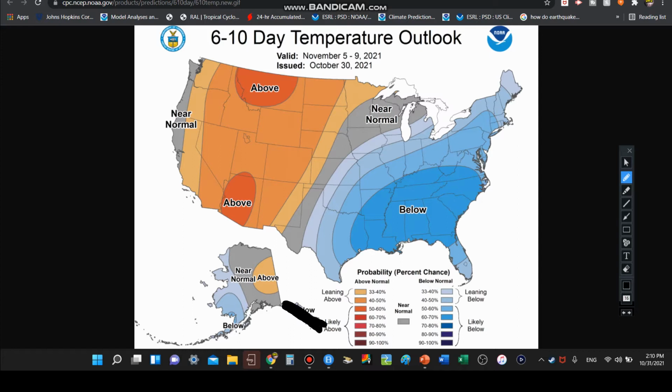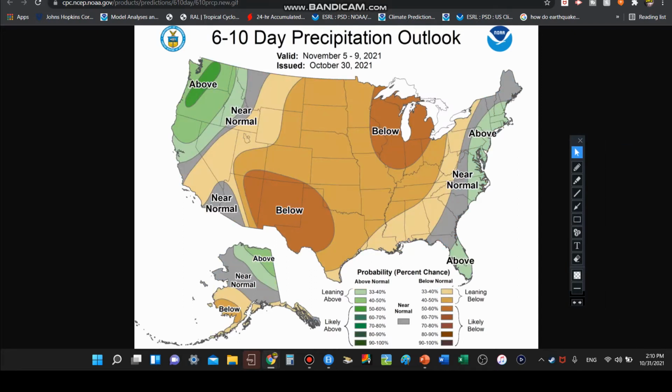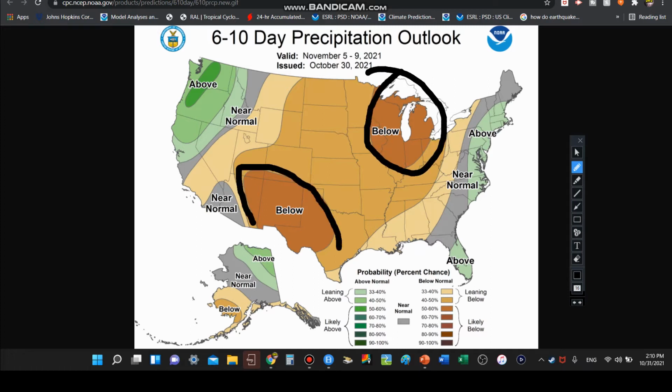Then on the southeast part of the state, you could see there's a slight chance of below normal temperatures. Again, that's from November 5th to the 9th. If we look now at the precipitation, along the East Coast there's a slight chance of above normal precipitation, but most of the United States, even the Ohio Valley, the central, even parts of the Four Corners, below average precipitation. The greatest likelihood, highest probability, will be over the Great Lakes regions, as well as New Mexico and West Texas. And then, of course, still seeing above average precipitation in northeastern Alaska and in the northwestern United States.